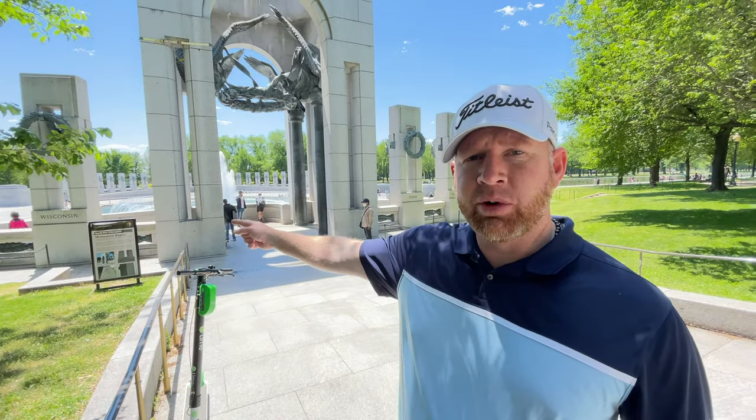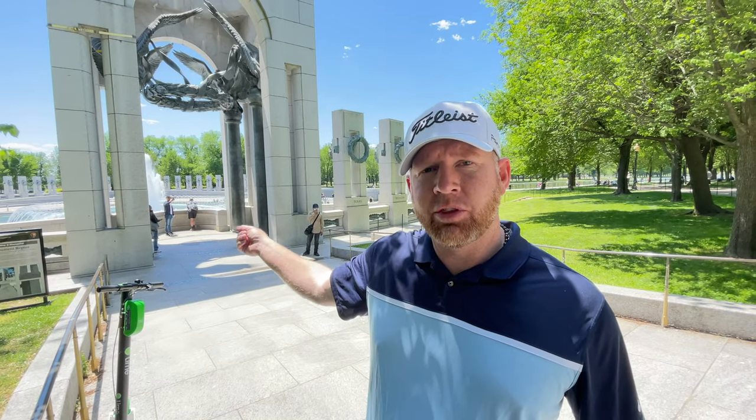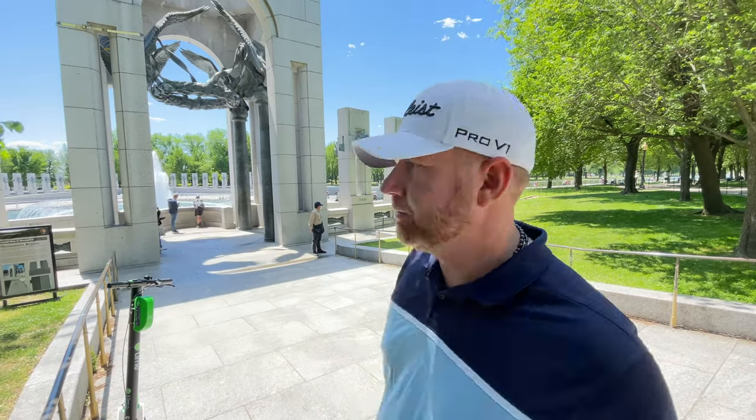Here we are at the World War II Memorial. You could see it is surrounded by the podiums of the states. Each state has its representation here with the names inscribed on it. And then they have a fountain right in the middle of the courtyard.